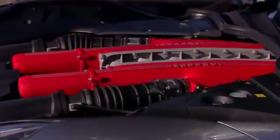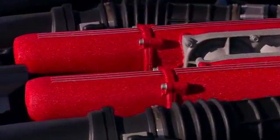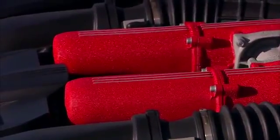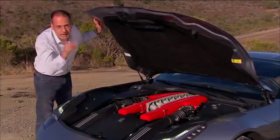Also, check these interesting structures out. I've never seen these on an engine. These are off the intake plenum, and there's some kind of an expansion chamber that helps this car breathe. And as we're going to find out on the road, it really works. Let's go.